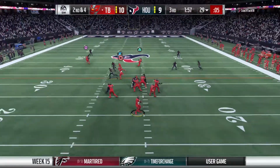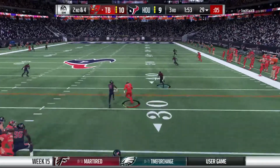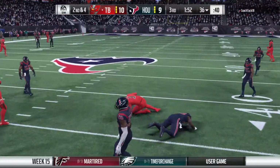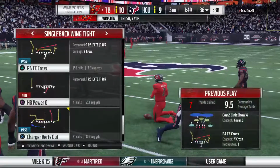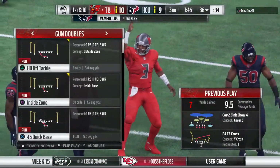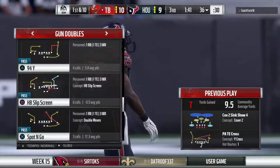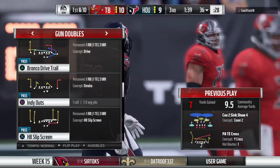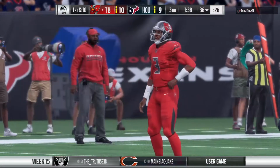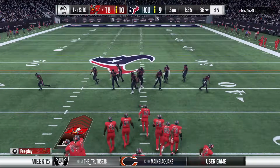Off the play fake, Winston. Flush to his right. And some space here. For a big guy, Jameis sure can move. Did a nice job there picking up the first down with his legs. Offensively, they liked their situation, so they tried to take a shot downfield, but no one was open. So it was tuck it in run time, and he picks up a first down. Now the offense lining up 1st and 10.